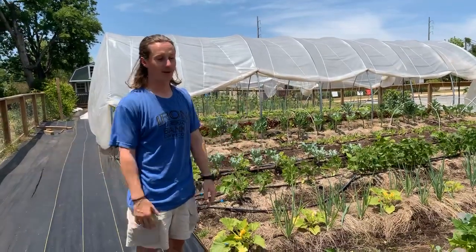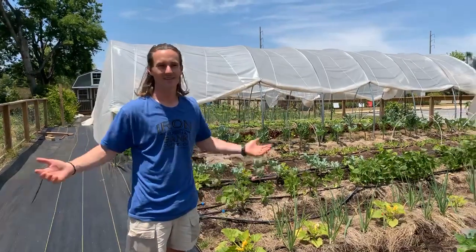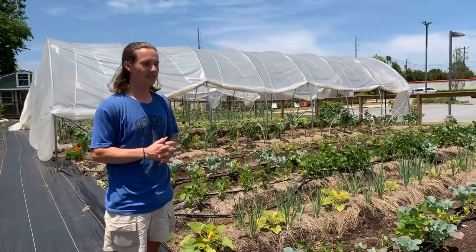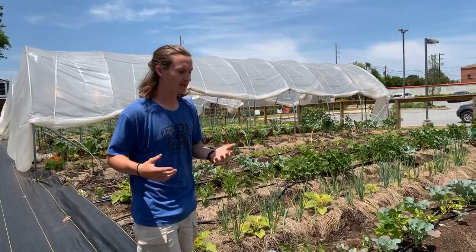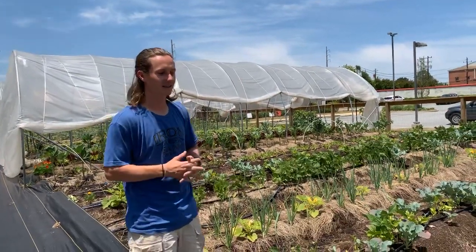I view them like a person. If I don't talk to my friend for a year or for a week, I'm going to be not in tune to what they need. I think plants, they may need trimming. They may need pruning. They may need picking, and if you let them go too long without servicing their needs, it's not going to be good.